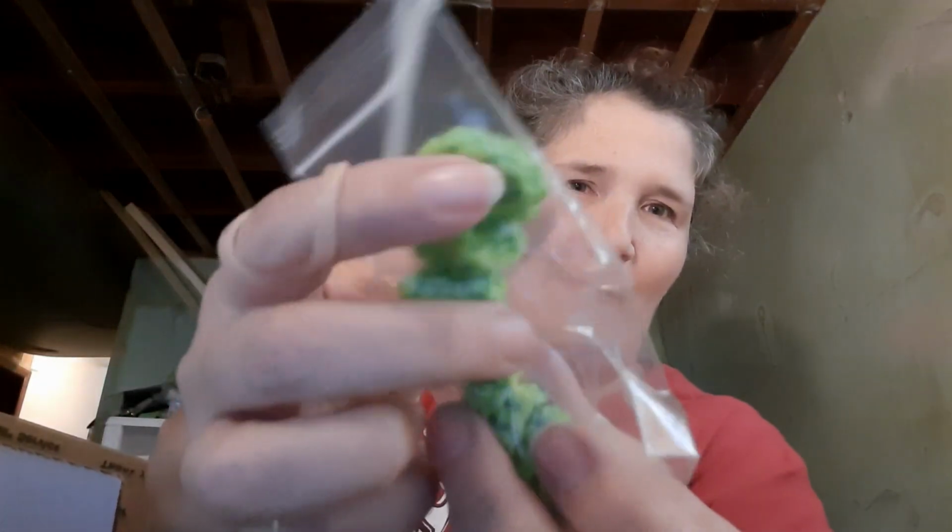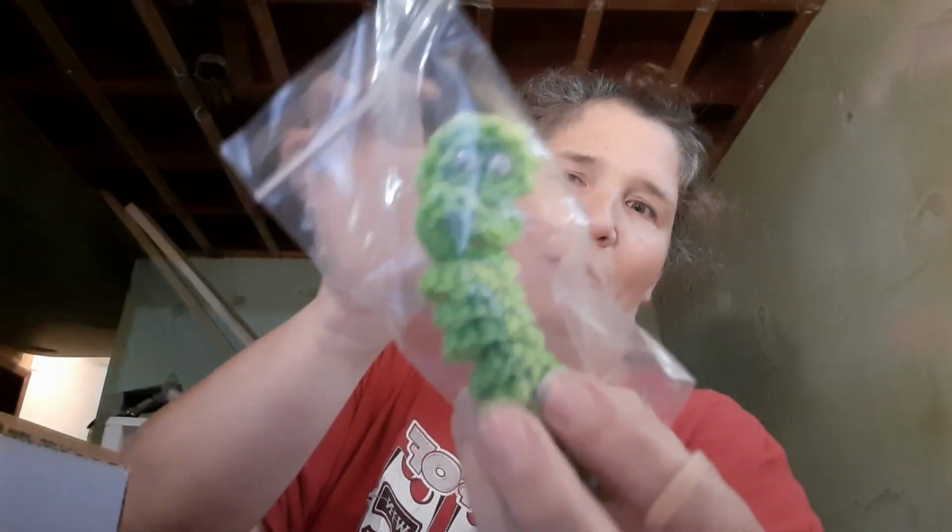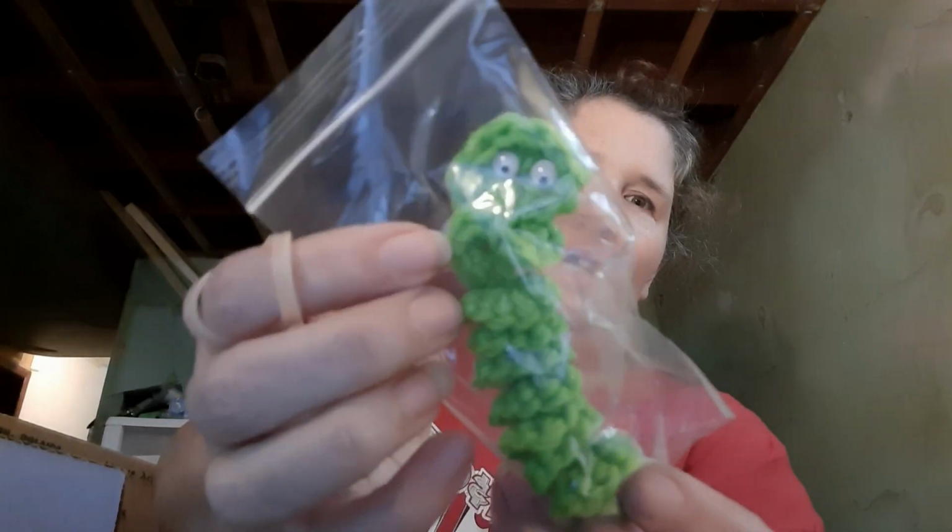So there is a worry worm. There's a worry worm with the wiggly eyes. Now the kids we're giving them to are going to be older, so I think they'll be okay. And the teachers will know which kids can have them. Obviously not the preschool kids, but there's a backpack buddy.